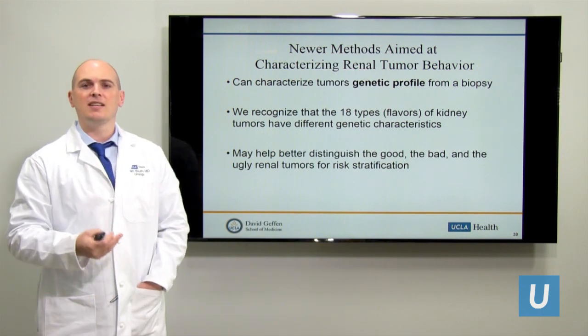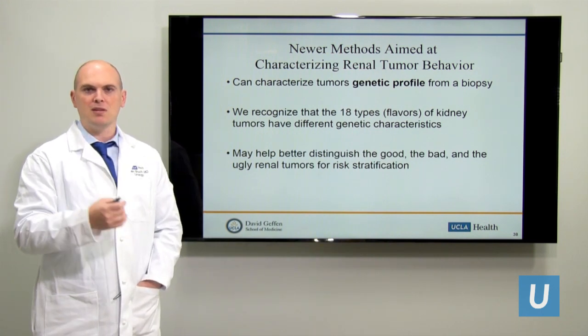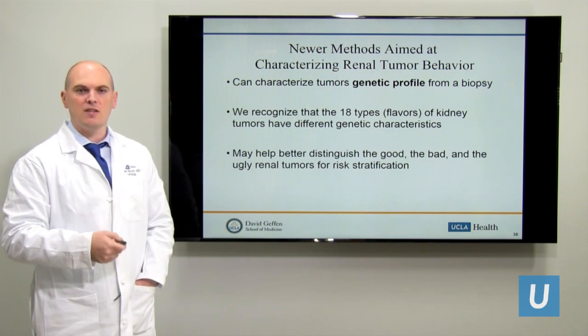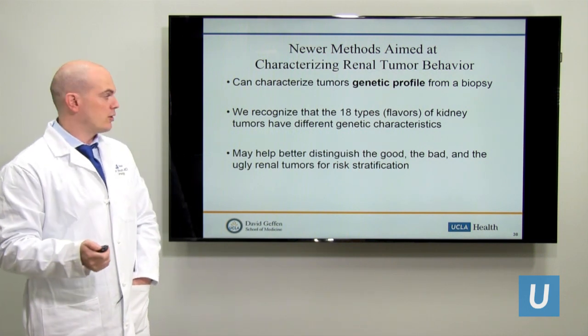We have 18 types of kidney tumors. I explain to people there's many flavors. We have our Coke and Pepsi, but we have other types of colas that we can drink. Okay? And it may help us distinguish these genetic markers into the good, the bad, or the ugly small renal tumor.